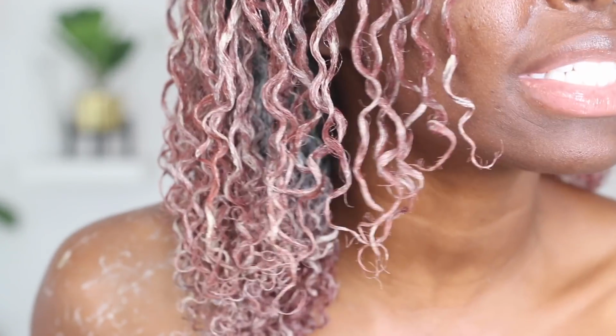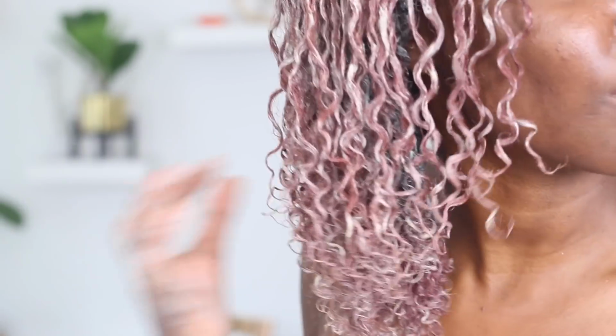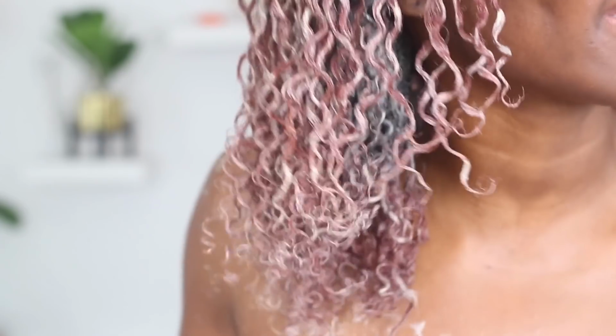Okay, so this is my hair halfway through the process. Now this is the thing, my curls at the bottom are really curling up a lot, but it's always so flat on the top. But here, just a little before and a little after, you know. We're getting in there. We are getting in there.